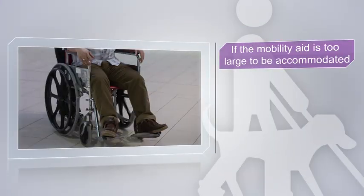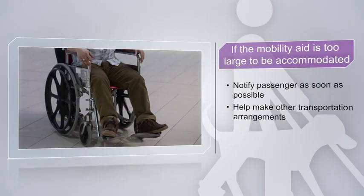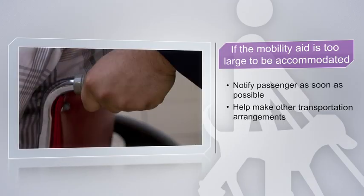Some mobility aids may be too large to be accommodated. If this is the case, the carrier is not required to carry it. Determine this in advance and advise the traveler about other transportation arrangements that are available to transport the aid. The transportation company may also need time to properly prepare the mobility device for the trip.